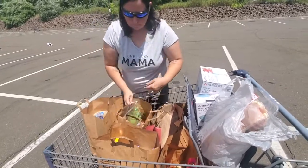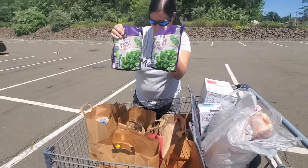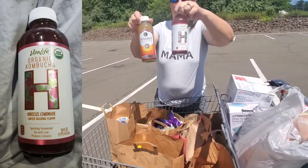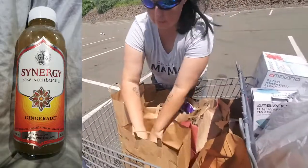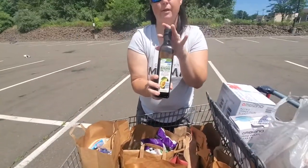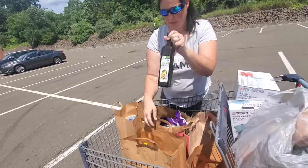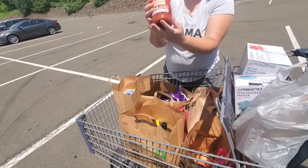Alright. We got 2 things of steamed broccoli. Great to throw in the microwave. 2 different kinds of this kombucha. We're going to try these. I want to make my own, but for right now at least I can grab some over the road. This avocado oil is really important. I have some at home, but this is going to go for our keto chow smoothies, because you make those, the shakes, with an oil. I'll tell you more about that later.